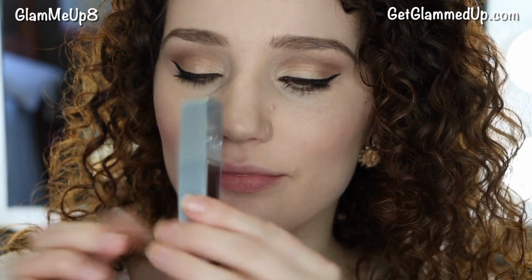Next one is called Shadow Heart, and this is a chocolate brown with gold sparkle. This one is a little bit darker, but this is a great alternative to wearing a dark lipstick. If you're afraid of wearing dark lipstick, wearing a semi-sheer gloss like this is a great option because it's not too overpowering. I could totally wear this to work and not feel uncomfortable wearing a dark lip color. You could always darken it up with a lip liner underneath, but I think it's the perfect opaqueness for a dark lip like this.